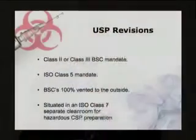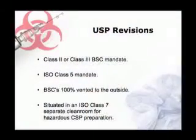The USP revisions actually have taken a good position. They say that we should have Class 2 or Class 3 biological safety cabinets. They have to be capable of producing an ISO 5 environment, and they also have to be 100% vented to the outside. And that's, again, a big thing, because for a lot of facilities, the pharmacy may be in the basement. You don't have an outside wall. So how do you tie that into the ventilation system?